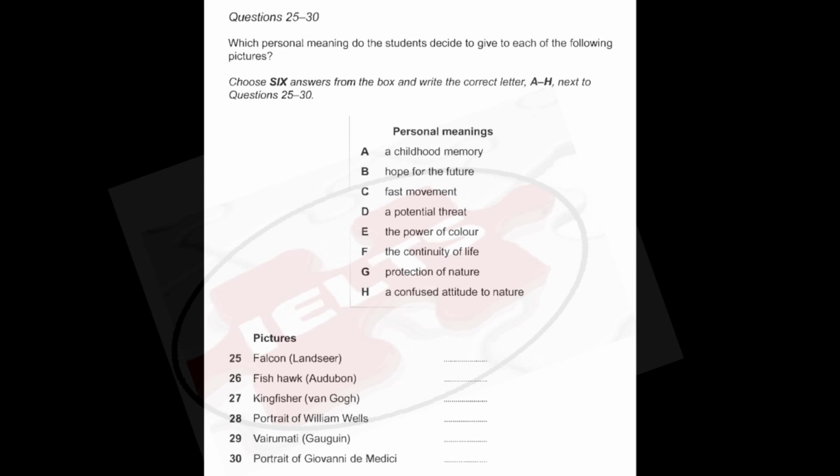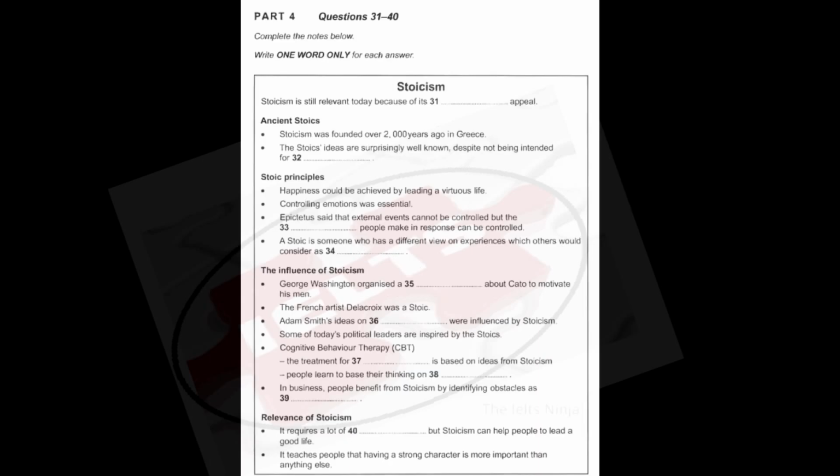Part 4. You will hear a professor of philosophy giving a talk on the ancient philosophy of Stoicism. First, you have some time to look at questions 31 to 40.